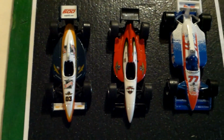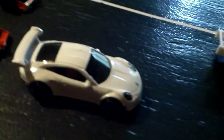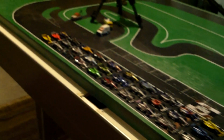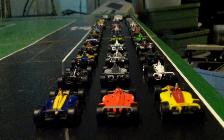The 1993, 99, and 2003 Indy 500 pace program cars will be leading us through the pace laps, and the pace car for today's race, the Porsche 911 GT3. What we're going to do this year, a little different than years past, we're going to have the command to fire the engines, and then we will introduce you to the starting grid while the drivers warm their tires and cars up for the Indy 500.